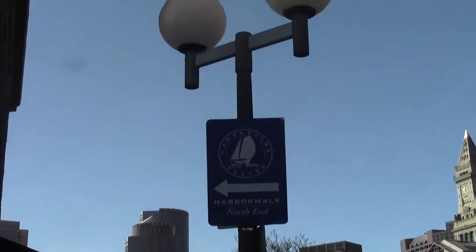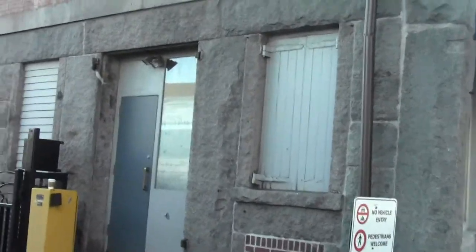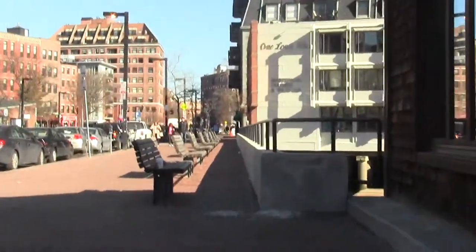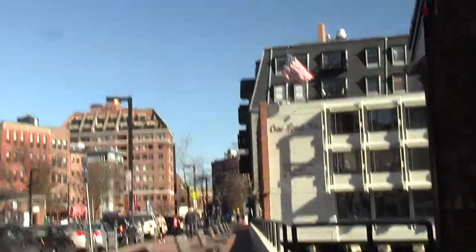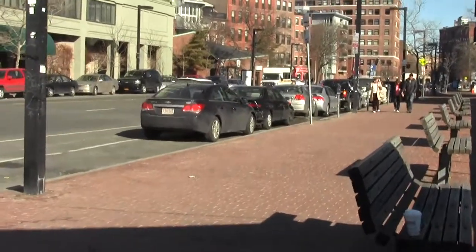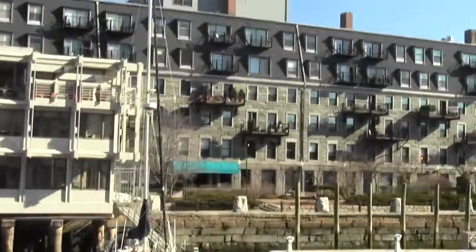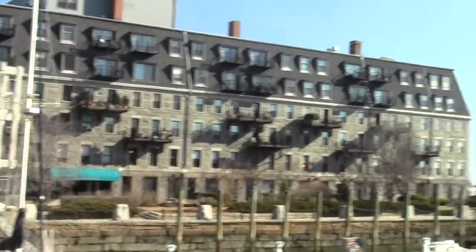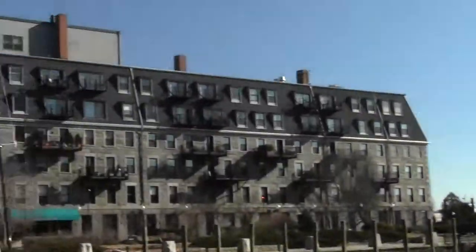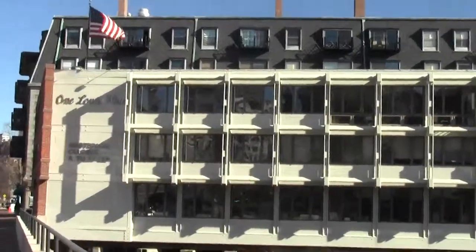So we do have a harbor walk indication, but it's more like alley walk. Pedestrians welcome, evidently. Just keep your vehicles out of our condos. And there's some restaurant that used to be a sail stowing zone. And I got a bunch of houseboats. Other whimsical stuff.